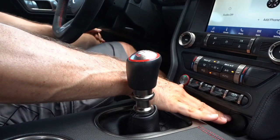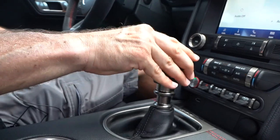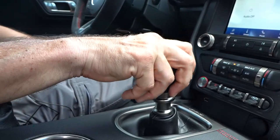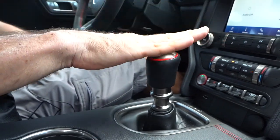USB and a 12 volt. And then this is the magic. This is that Tremec 6-speed. Nice, short throws, very crisp. Awesome, awesome transmission. One of my favorite transmissions I've ever driven in my whole entire life.